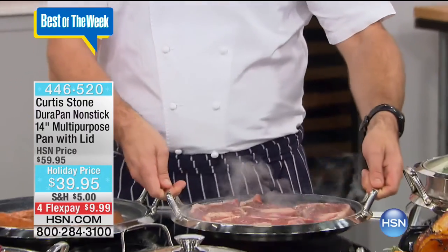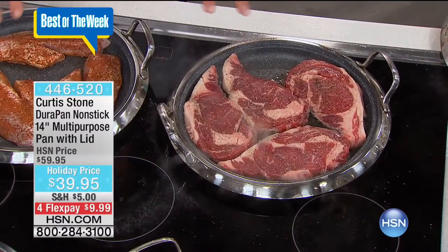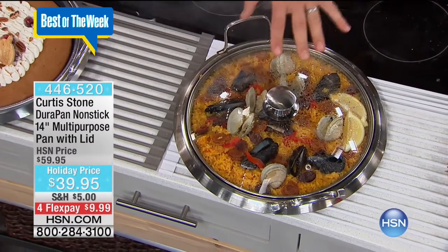You know, I don't even need towels or anything for it. I'm gonna come back to how you can grill and poach and steam and everything like that in here, but I want to show you where this pan began its journey. It was here. It was a paella. So have a look at this incredible paella up front. And I've just taken this one out of the oven.